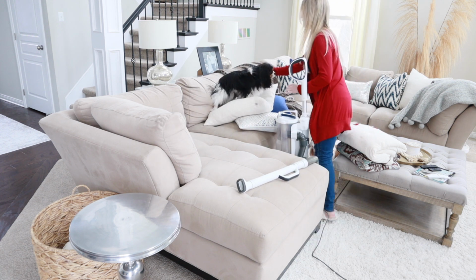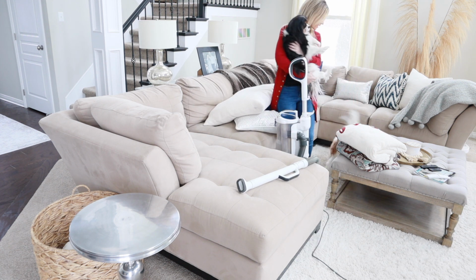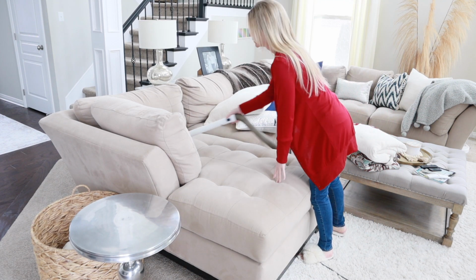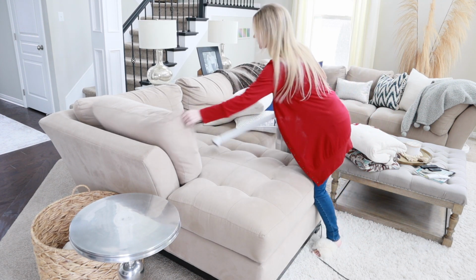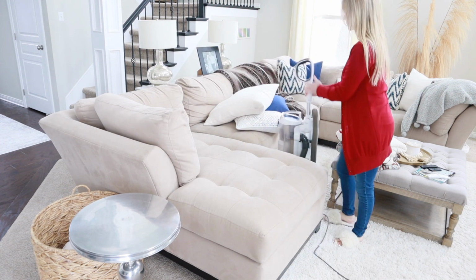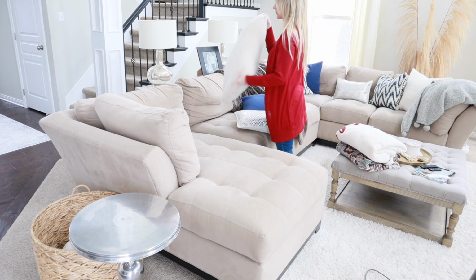So I am vacuuming this area, and my dogs, for whatever reason, they can tolerate the vacuum, but they can't tolerate the vacuum wand. For some reason, they feel like they have to come and attack it. It's so funny. So I just went ahead and put them in their crate while I was vacuuming, since they were getting so upset about it.